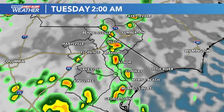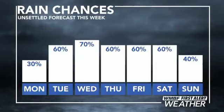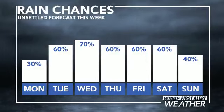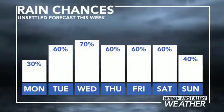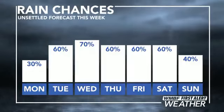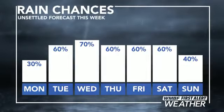If you missed it, rain chances are going to be pretty common here. We'll go to a 60% chance of rain on your Tuesday, 70% chance of rain as we go into Wednesday, and then, of course, the unsettled weather pattern is going to be our big story for Thursday and Friday as well. We're holding on to, once again, the rain chances pretty likely, at least through the end of the work week and into the weekend. 60% chance of rain on Thursday, Friday, and Saturday. And then Sunday, it's a 40% chance of rain.